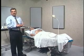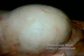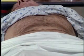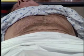What am I looking for? Well, I'm looking for changes in contour, abdominal masses or bulges, abdominal scars on the abdomen, change in the normal venous pattern of the abdomen, any change in the texture of the abdominal wall.